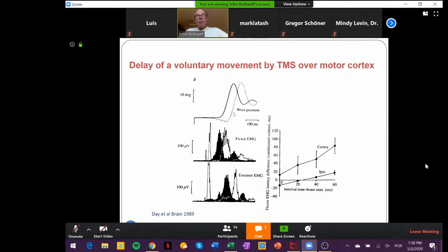It's a bit different than the visual system. In the visual system, we actually interfered entirely with perception of the visual stimulus. Here, it imposes a delay in the movement. The movement itself, although it's delayed, is exactly the same. The EMG burst, which is the dotted lines here, is simply a time-shifted version of the original EMG burst. It's a very interesting observation that's still a bit of a puzzle, really.